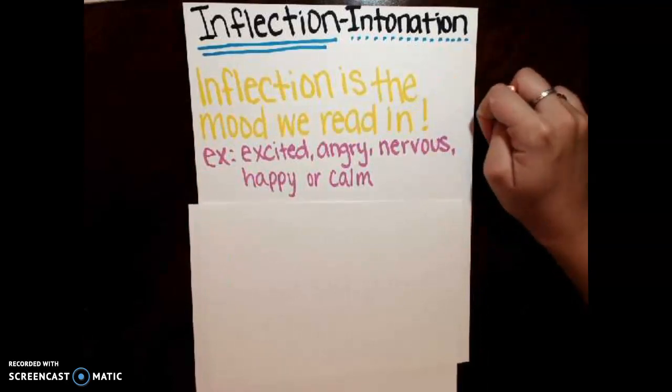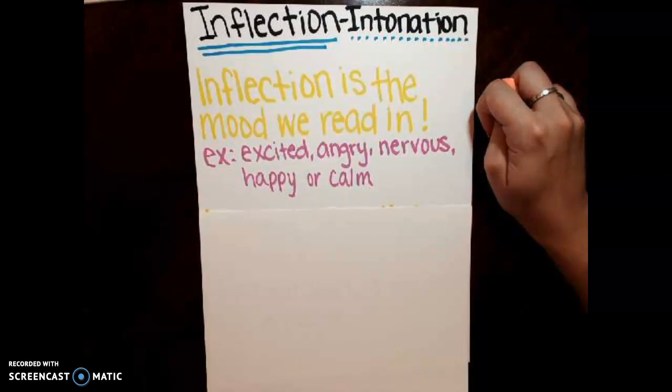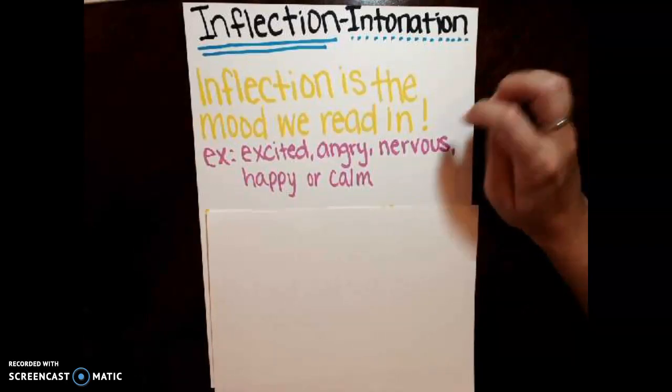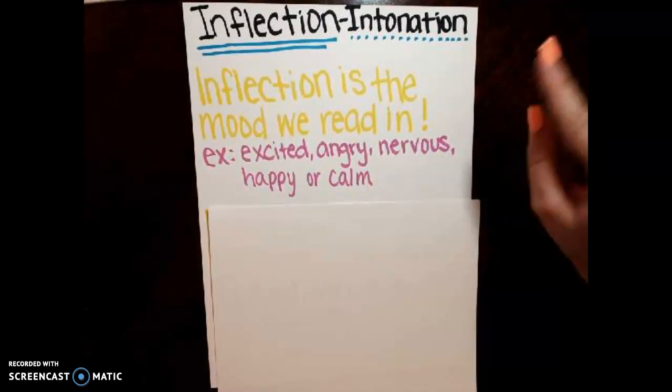Inflection is the mood we read in. So I might read in an excited voice, so my voice might get higher. I might read a little bit faster than usual, and overall my voice pitch will go up. When I'm angry, I read at a lower tone. I might read with a little more oomph at the end of my words. And Miss Ragacious is super great at doing the angry voice, but maybe you are nervous.